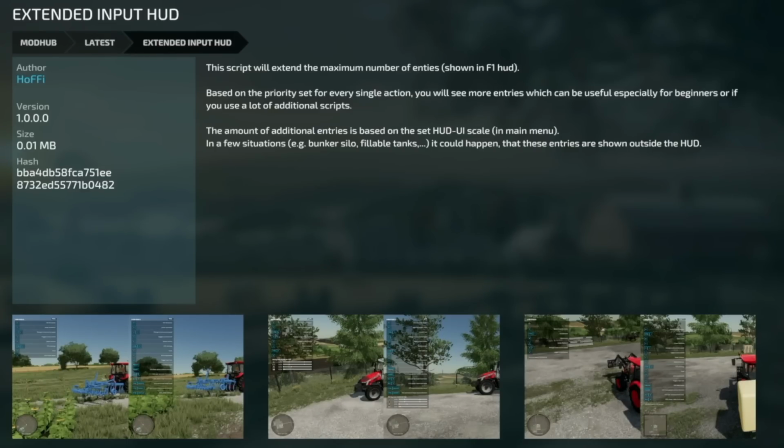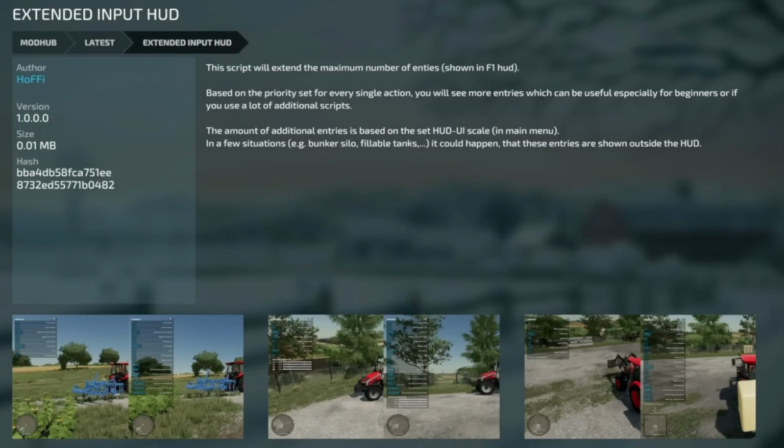And your only other new one for PC and Mac players today is Extended Input HUD. This script will extend the maximum number of entities shown in the F1 HUD. Based on the priority set for every single action, you will see more entries, which can be useful, especially for beginners or if you use a lot of additional scripts.